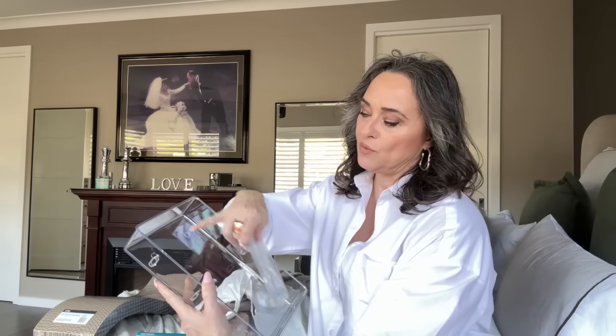It's a drawer divider, but it's got the insert, so you can actually make it four compartments. So I thought that it would come in handy for pencils, for compacts, for foundations, and also for powders, etc. So watch out for that video. It will be coming up sometime soon.